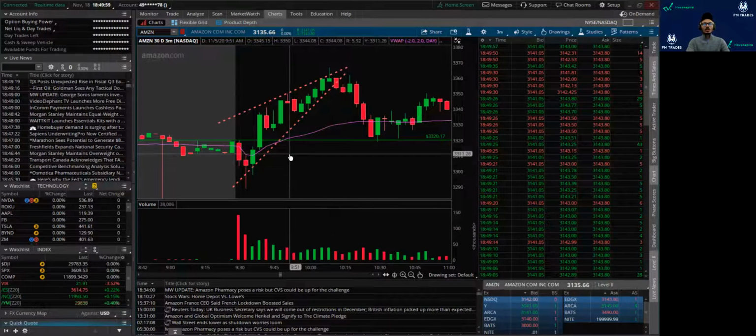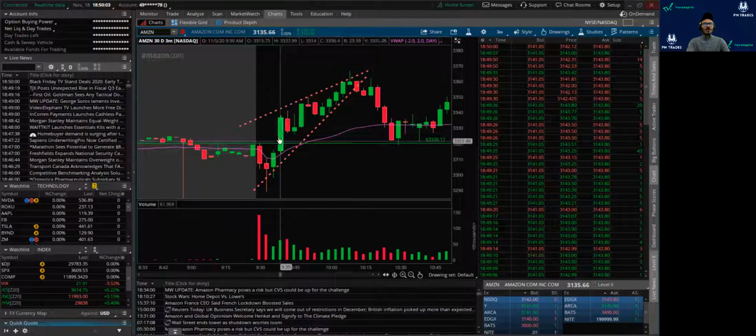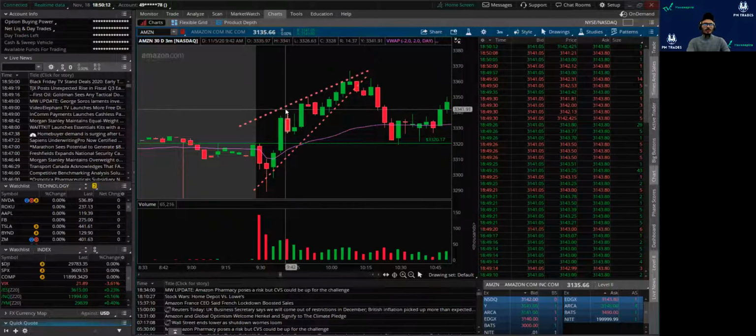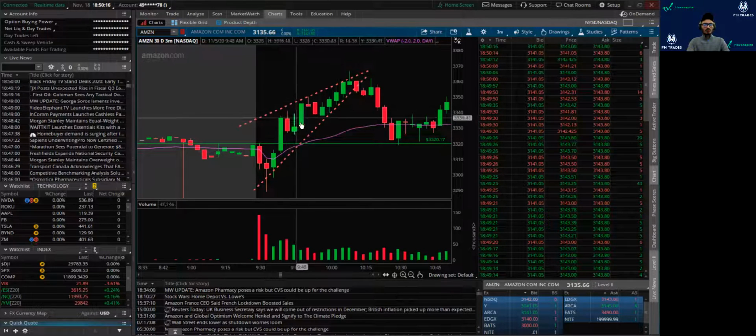I wanted to trade a 3320 level break, but the thing was I didn't get an entry here because this candle was too aggressive, and I didn't really want to take an entry again. I could have actually, in this initial pullback, kind of a bull flag formation, I could have got in here, and I could have played on the long side.